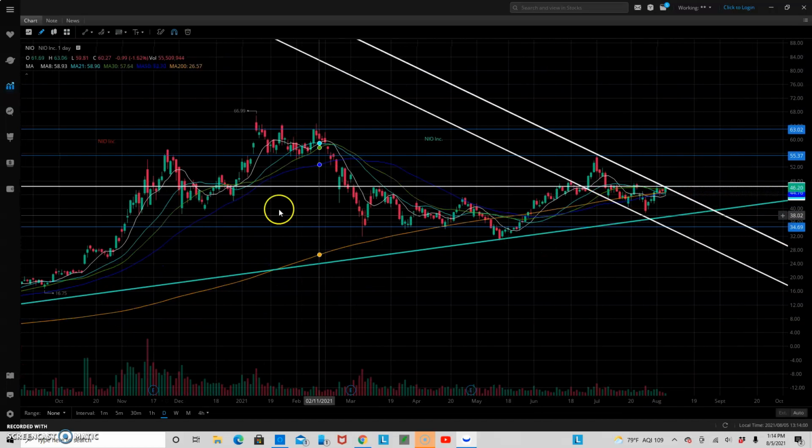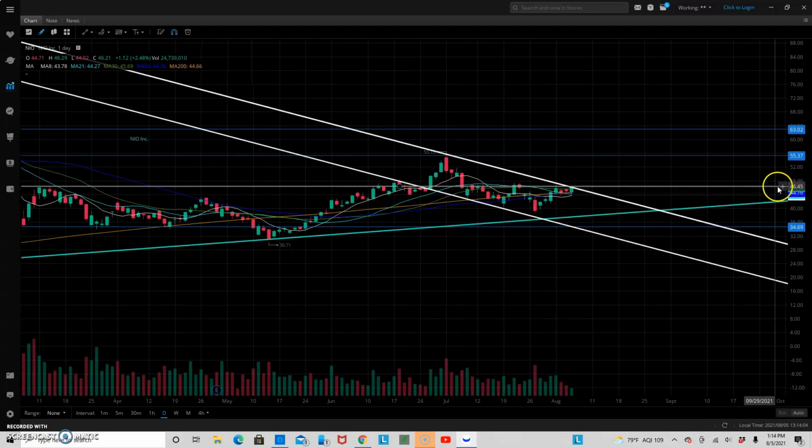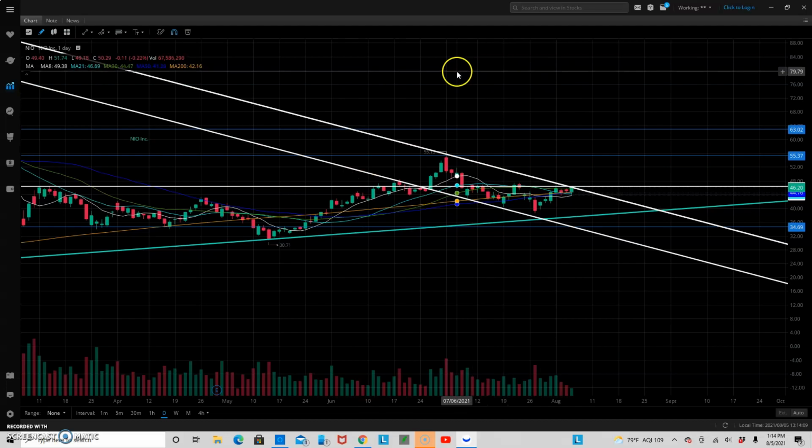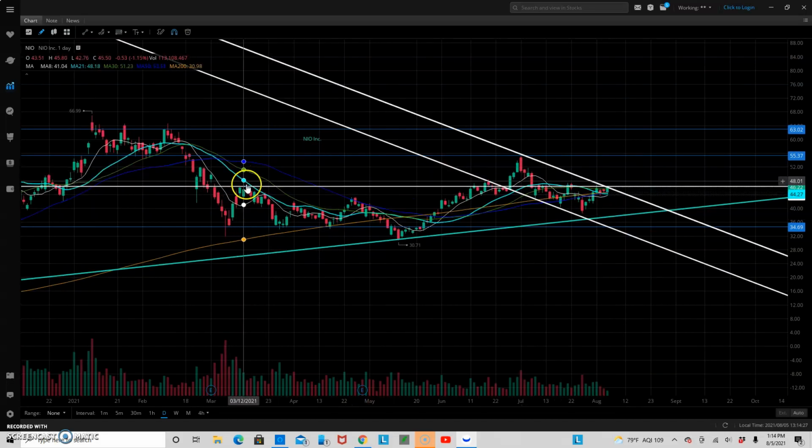I have that marked in the white because that's where we're currently sitting, and that is around $46 and around 50 cents. That's our support or former resistance here. You could see after the bounce when it sold off during the correction, we got up to that area and it ended up selling back off again. So this is going to be an area to watch going forward, but we'll get into that in a minute, okay?